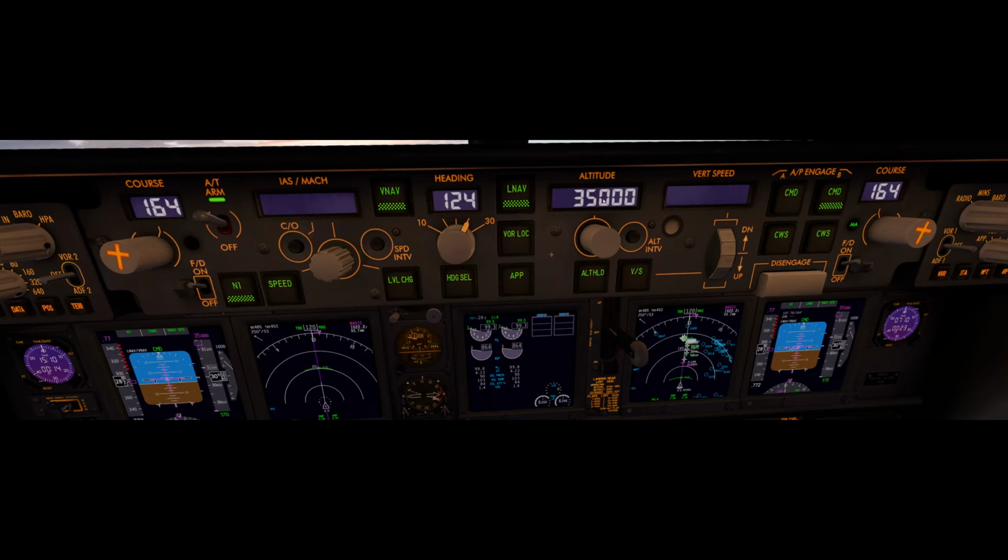We have altitude, window and knob, vertical speed, window and wheel. Then we have the autopilot engage system. Command mode A and B. We have two different autopilots, two channels in command mode, and control wheel steering mode. Control wheel steering mode is not widely used.